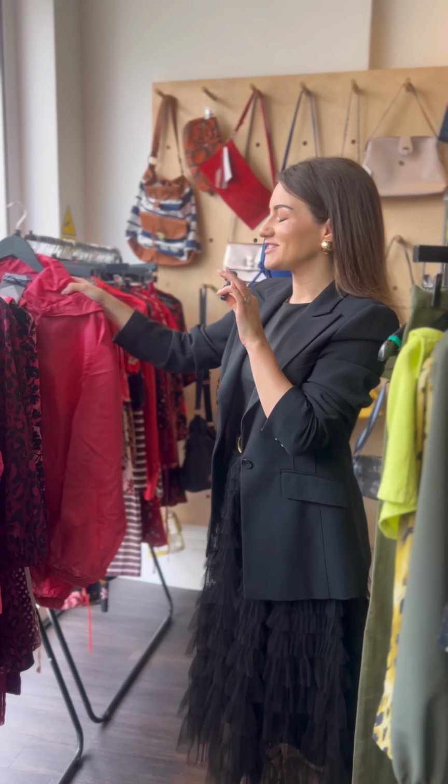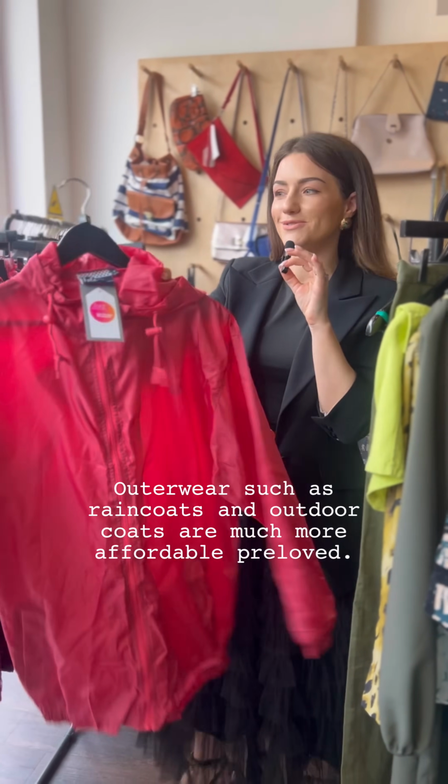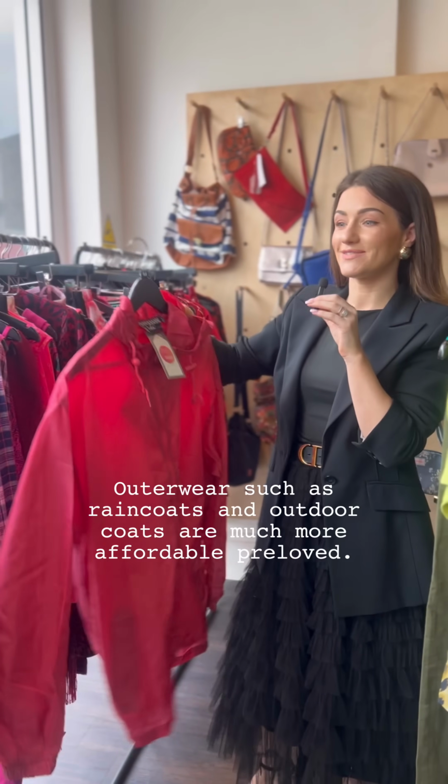Back to festival wear. A lot of people will be going to festivals this summer. Let me know if you're going to any festivals. And look, we've got raincoats. We're in the UK, we need raincoats. I've actually seen a couple today.